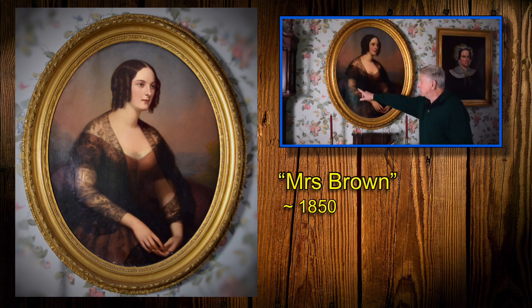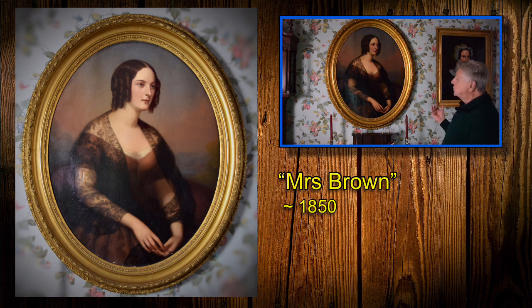It does have a rip in it. Someone tried to repair it. It looks to me like it's been revarnished. She's a lovely lady, and when I think of the Civil War, this is what I think of time period-wise. This is the big hoop skirts, the black lace. It's very typical to the time period.